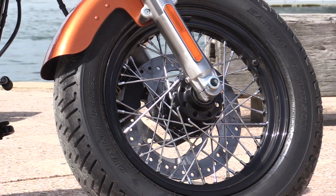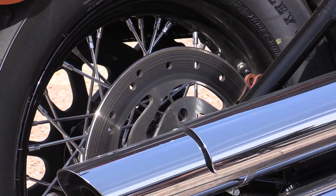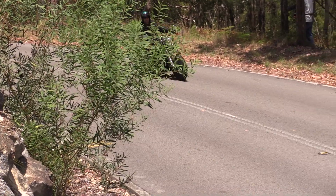Now, the brakes on the Softail Slim have ABS, but there's only one single front disc brake. And I thought this might be a little bit under-braked for the size of the machine. But in actual fact, I was quite impressed with how well it did stop. Sure, it's no demon under brakes, but don't think it's under-braked just because it's only got one disc.